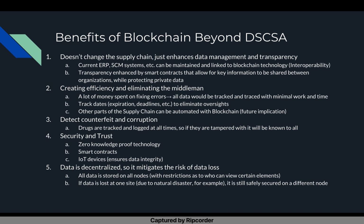It can help detect counterfeit and corruption. Drugs are tracked and logged at all times, so if they're tampered with, it will be known to all. It creates security and trust with some of the elements I explained earlier, such as smart contracts, IoT devices, and zero-knowledge proof. And then lastly, data is decentralized, so it helps mitigate the risk of lost data.